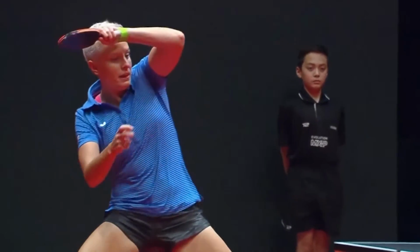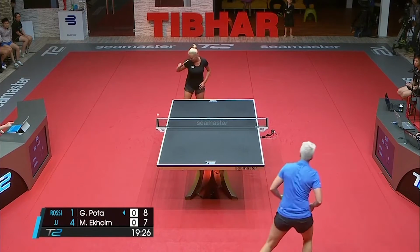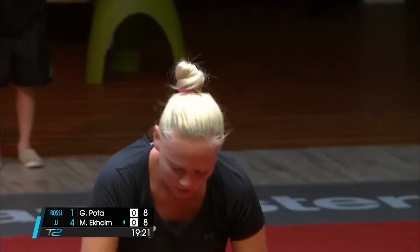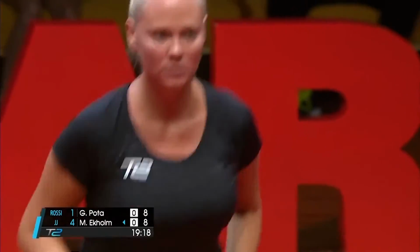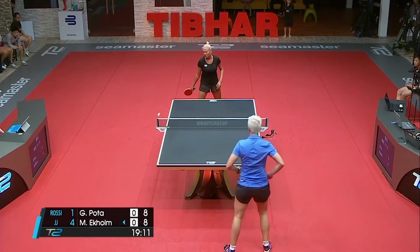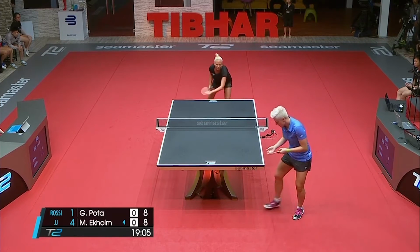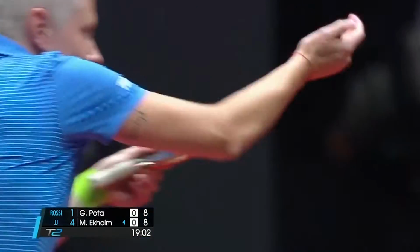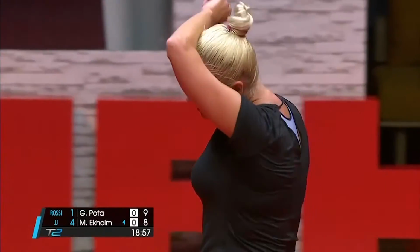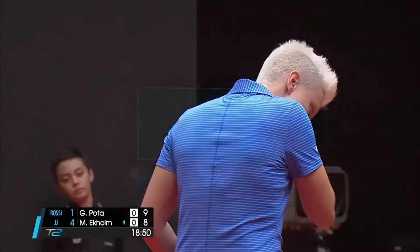She's a wee bit too far away. Try and smash that ball. Need to be a little bit closer to the table. Try and cut out the spin. It's a good comeback, isn't it, from Ekholm. Deep push from Pota, mixing up the placement really well off her receive.